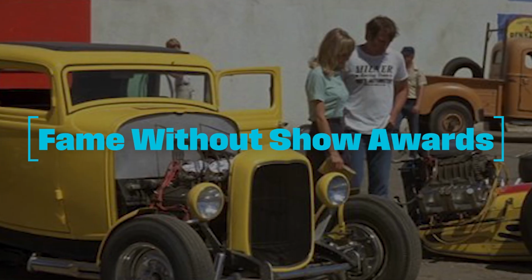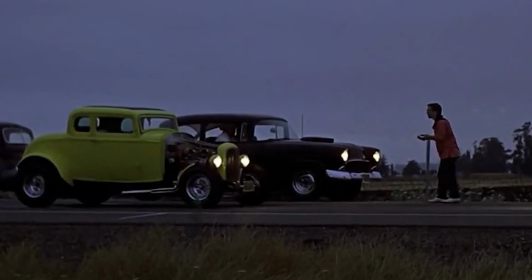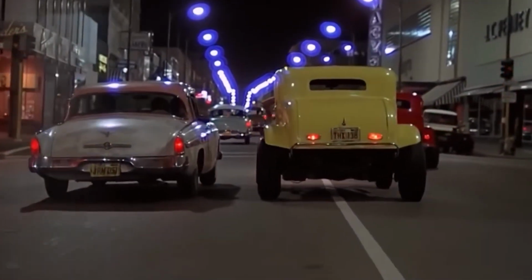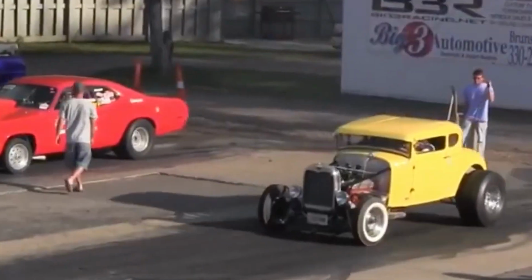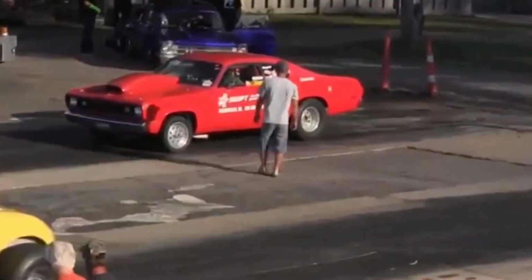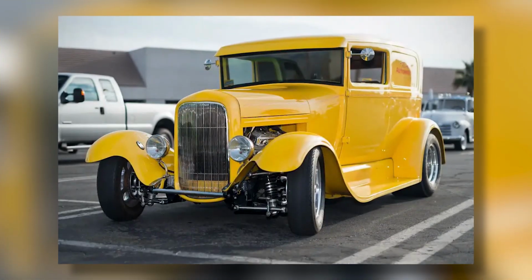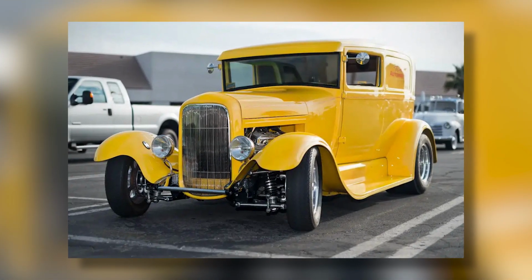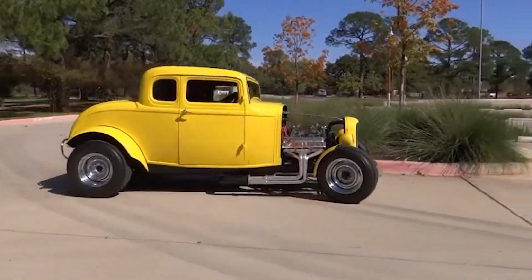Fame without show awards. John Milner's '32 Ford Coupe is one of the most recognizable hot rods in cinematic history, yet it's never been a major show award winner. While many legendary cars gain fame through concours trophies or national car show recognition, Milner's Coupe owes its iconic status to a different kind of charm. Its rough-around-the-edges, authentic hot rod vibe.